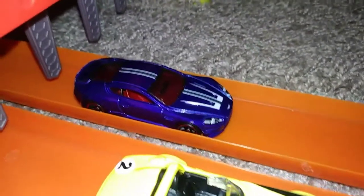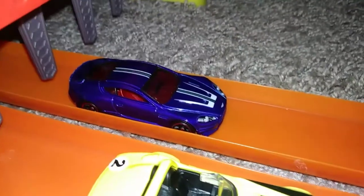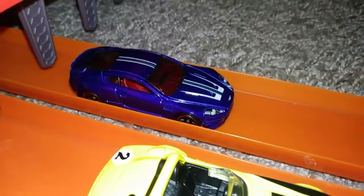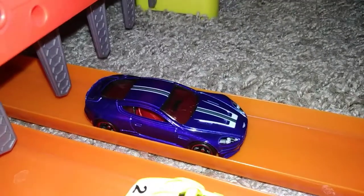Here's the thing, y'all need to start picking up these 2018 and now starting to be 2019 Hot Wheels 5 packs with cars made in Indonesia, because those cars are seriously fast. The Aston Martin DBS has gotten a win.